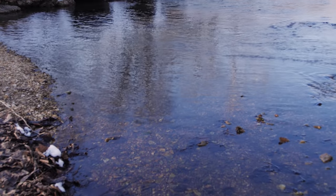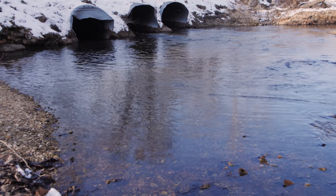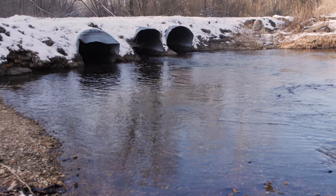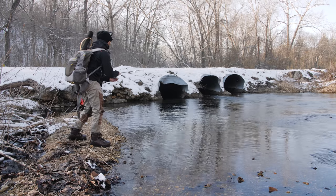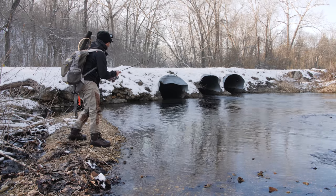I was blown away after catching that first rainbow trout. I cannot believe I just caught another one, almost as big as the first one, shortly afterwards. It's about 30 degrees out here today, so my goal is to work this spinner as slowly as I can. I'm basically just casting right up into that current and then slowly and steadily retrieving it back towards me.